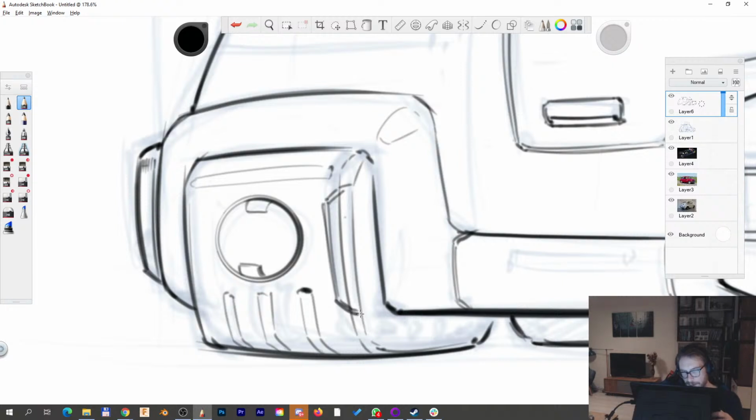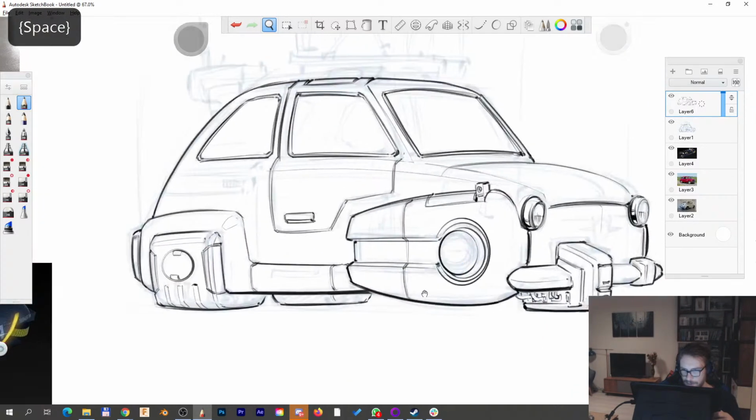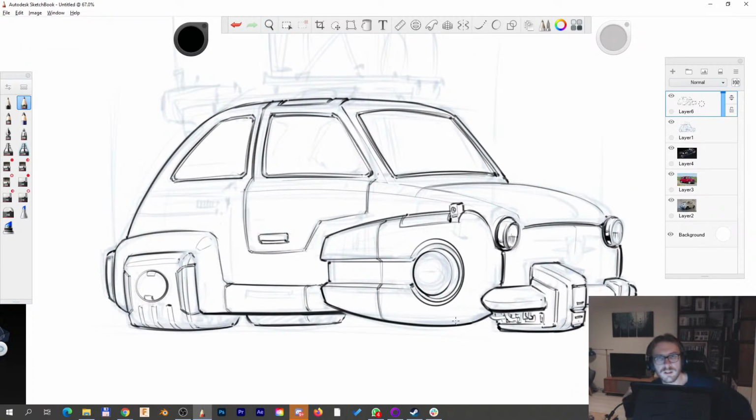If you follow Cynics or any of the other guys, they talk a lot about design fundamentals and the rule of three: large, medium, and small. And you want to break up your shapes into those details.